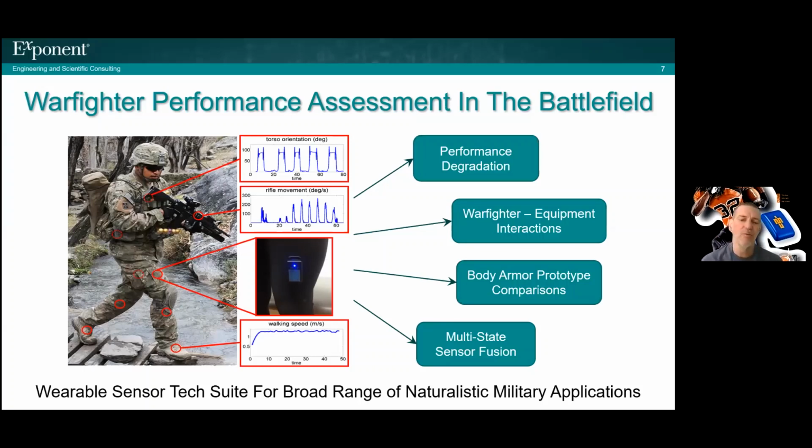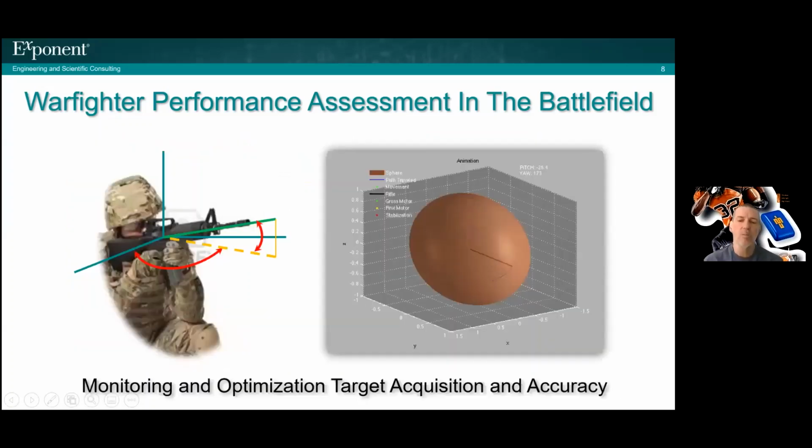So this was our first step into this multi-state fusion, and I'm going to talk a lot more about that because you can get a lot out of being able to extract data from multiple sensor sources that can give you much better insight into the holistic performance modality for an athlete, warfighter, or any individual. So this is an example where we use that tech to monitor and ultimately optimize target acquisition with the warfighter.